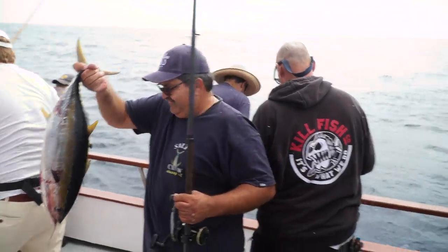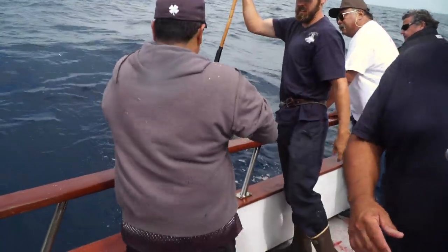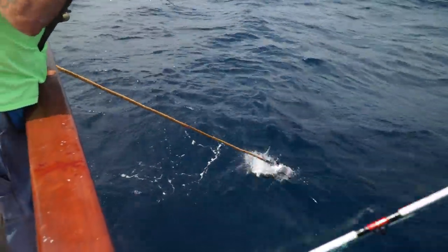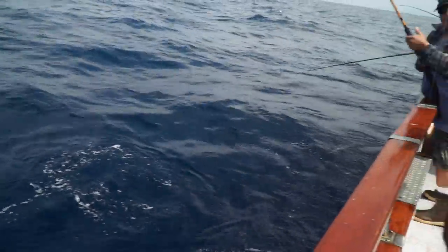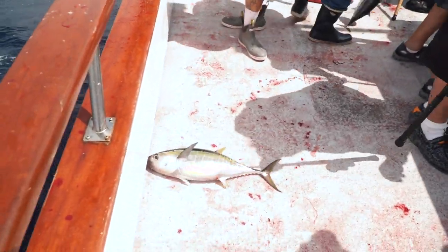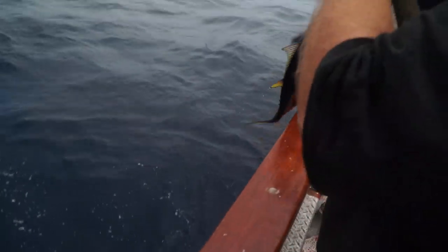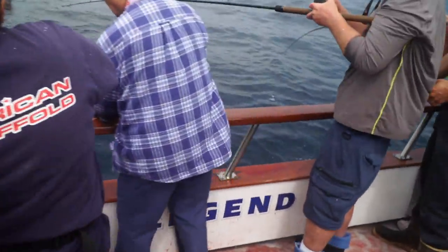That's yellowfin on Jake. Sorry, go ahead, Gavin. All right, give me a little flat. There you go. Got it. Bring your gap right here. Gap, gap. Yeah, there we go. There's our keeper. Lift up your pole. Lift up high.